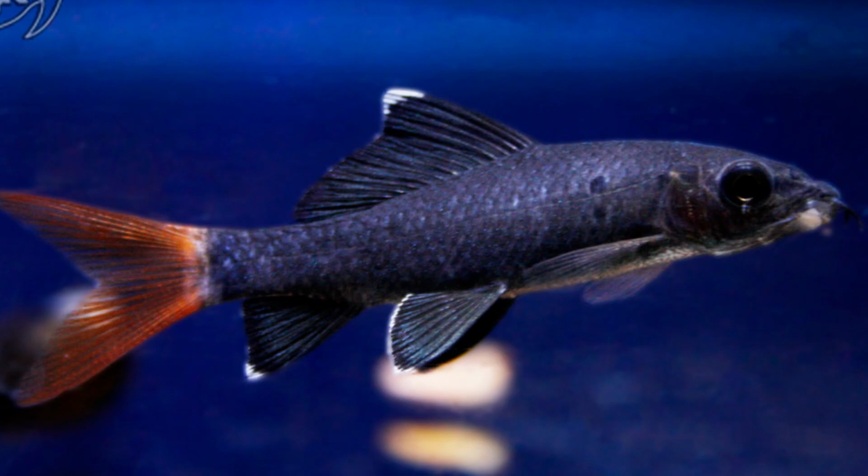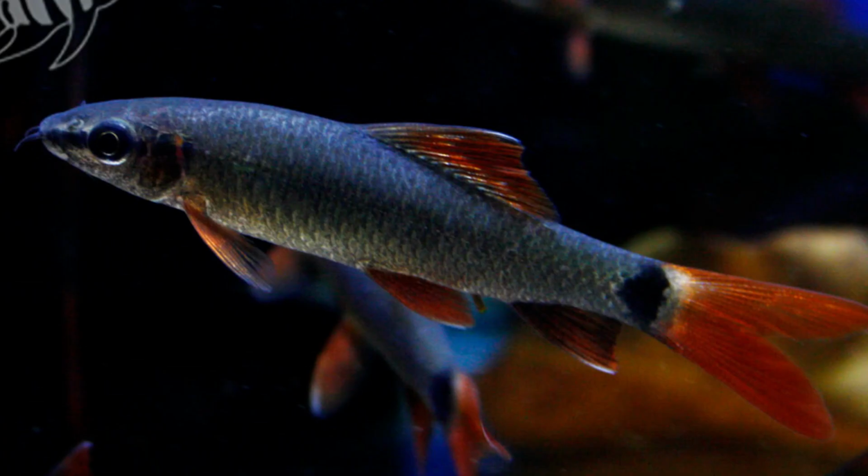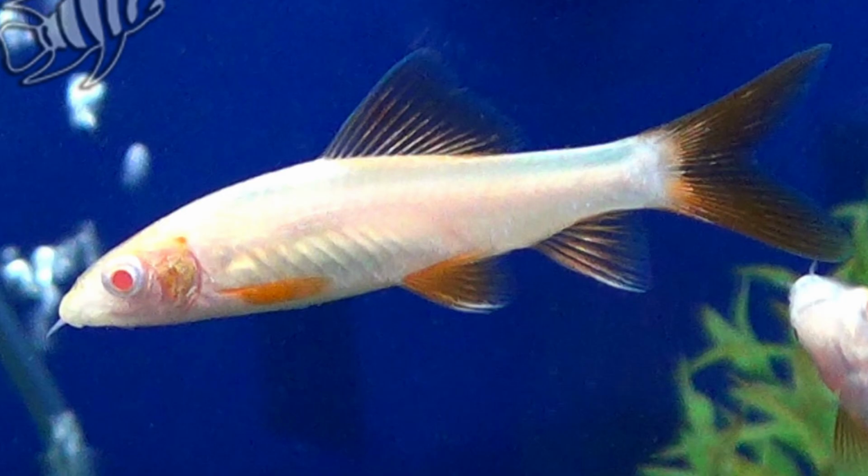Red-tailed sharks are from Asia, but they adapt to the African cichlids' water parameters. They are semi-aggressive and grow to about 6 inches, making them a perfect tank mate for African cichlids.